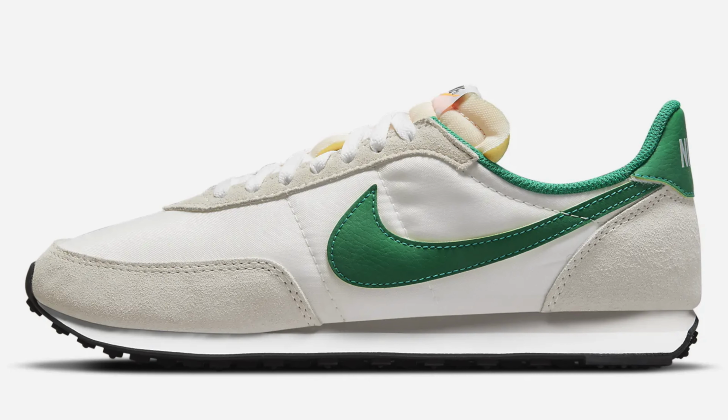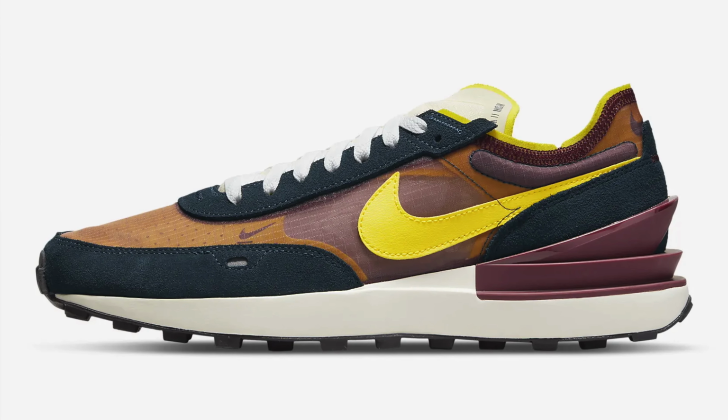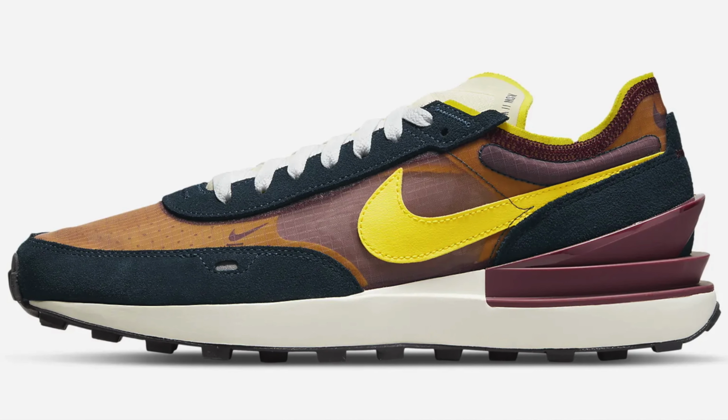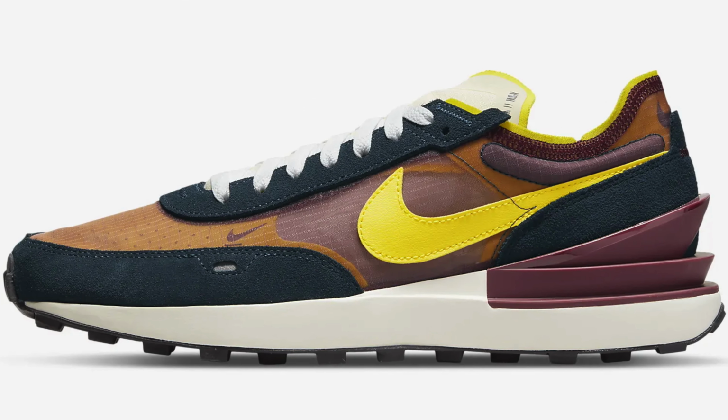The Waffle Trainer 2 and the newly released Waffle 1 carry that heritage forward, with nods to the Vaporfly Next Percent and those original 70s Nike running models. They've mixed them together almost perfectly right down the middle. So you've got hints there of the current lineup and some stuff from before.